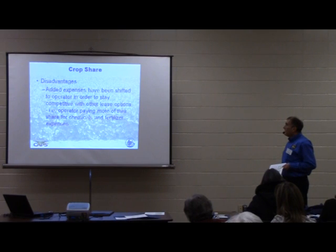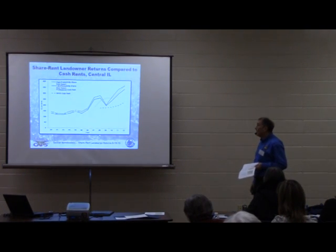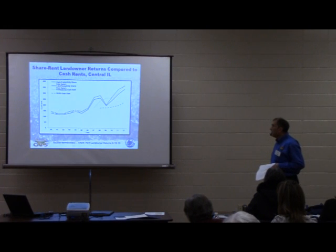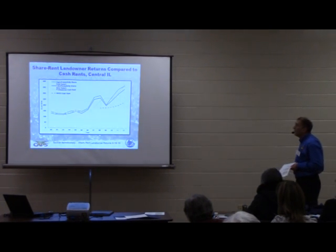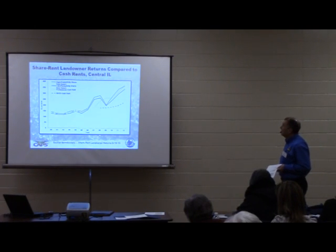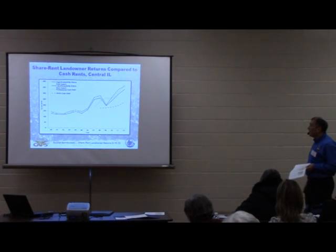As I just mentioned, adding it has shifted. Most of the time it's chemicals. We really don't see much in the fertilizer change. It's usually 50-50. This is a slide that Gary showed earlier that I'll just reiterate. On the high productive farms, which is the darker line up on top, it actually has been a better return than the professionally managed cash rent farms.